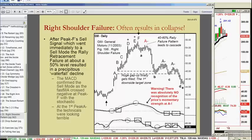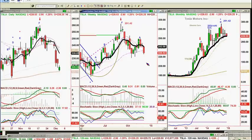And this is right there. So now what I'm looking at, there's the same pattern. It's done it actually twice. This is the second time for Tesla. Tesla's trading at 228.53, down 2.90.